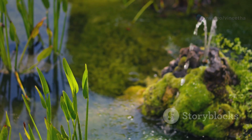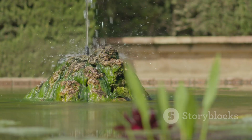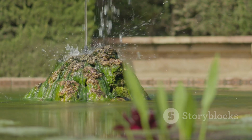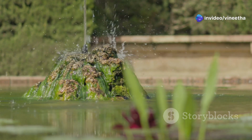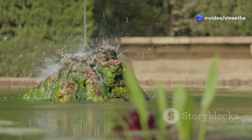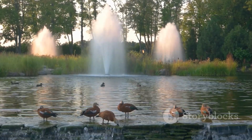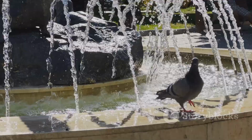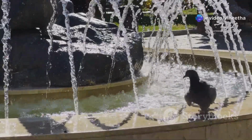There's something inherently calming and restorative about the presence of water in a garden. The gentle sound of trickling water from a fountain or the reflective beauty of a small pond can instantly transform your outdoor space into a tranquil oasis. Water features not only add visual interest and a soothing soundtrack to your garden, but they also attract wildlife, like birds and butterflies, adding another layer of life and movement.